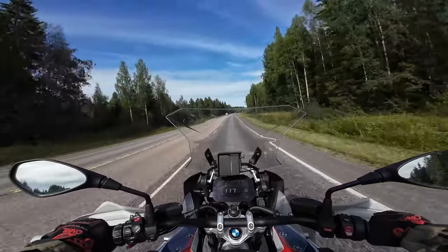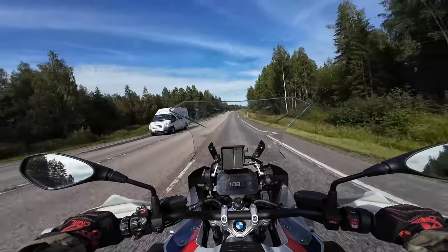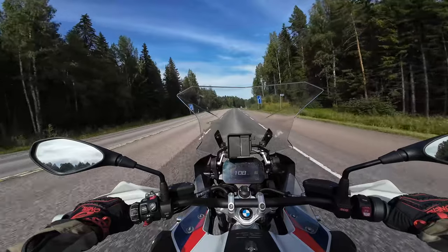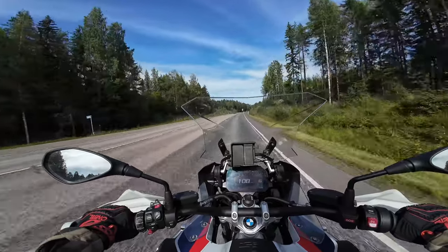And even in the sixth gear, it just pulls really hard. You can easily overtake with power, you don't have to put the fifth gear in if you want to overtake.